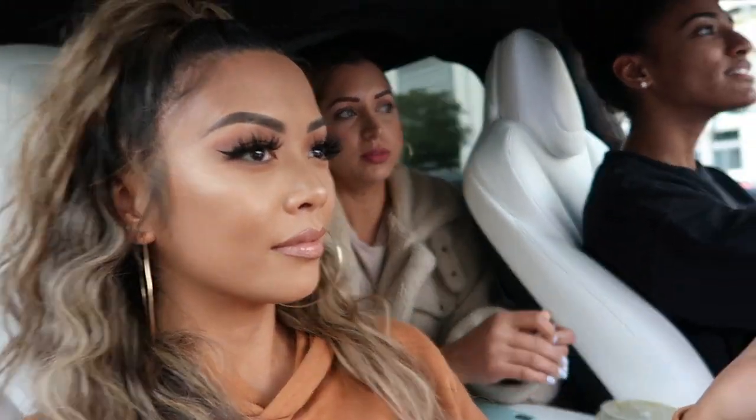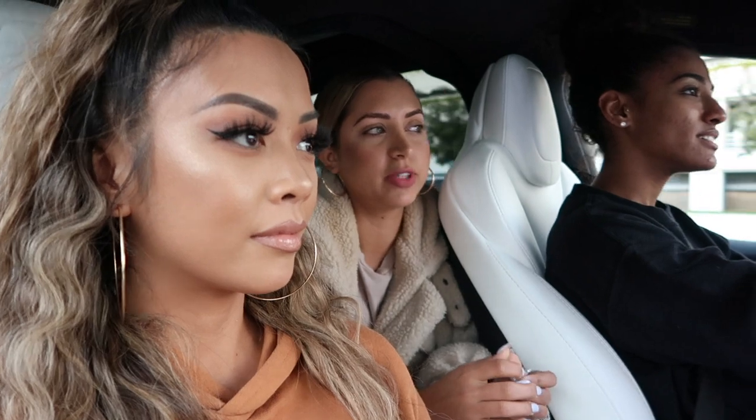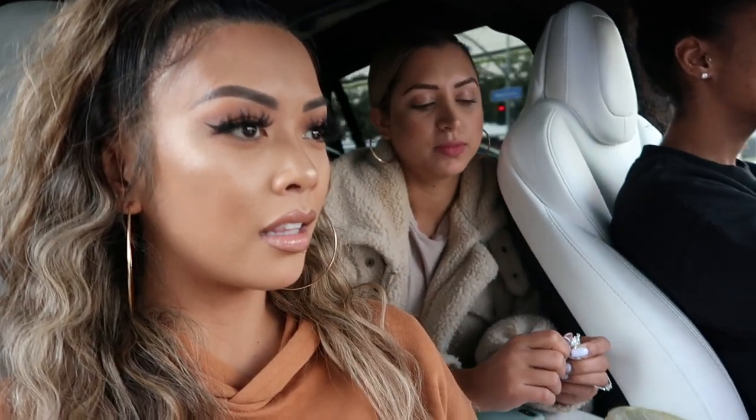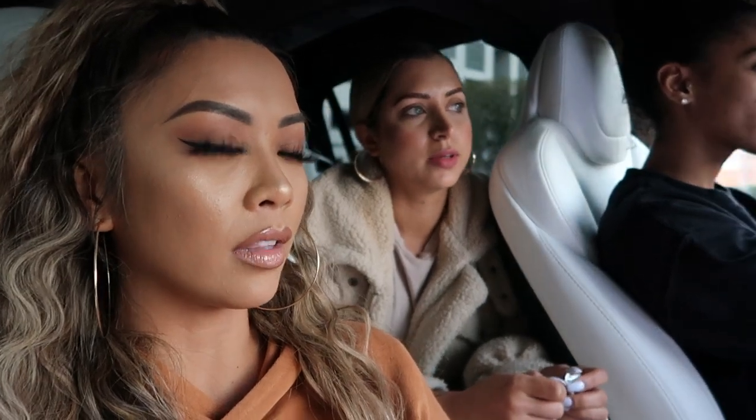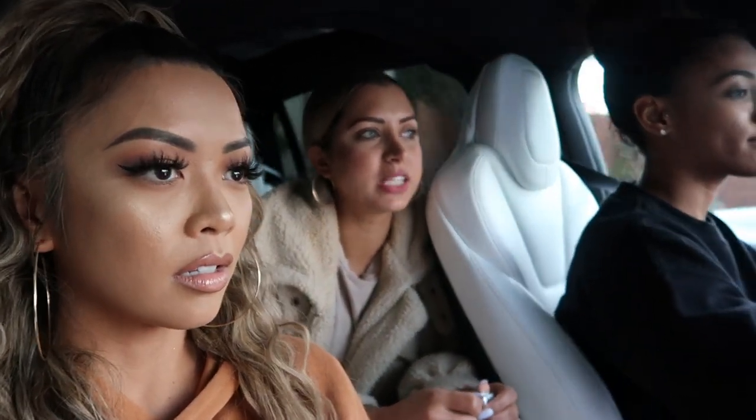G-Wagons is usually younger people. Uh-huh. Range Rovers, I feel like it's just mixed. Yes. I see a lot of celebrities, so they always be driving the Ranges. Yeah. Because it's just a big, spacious car.